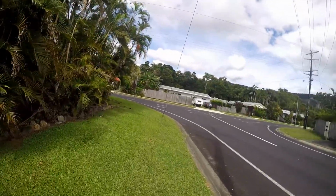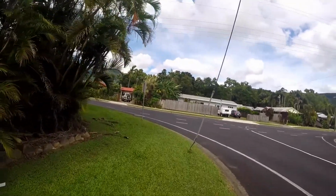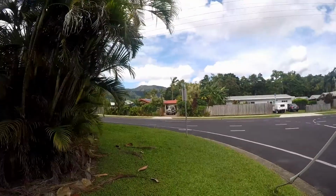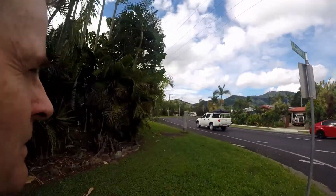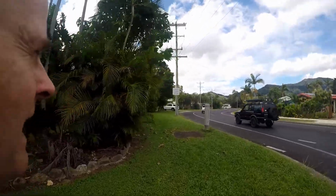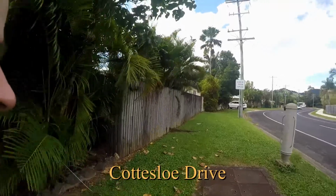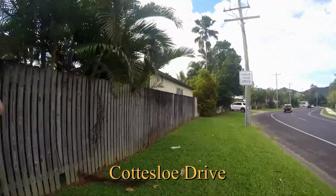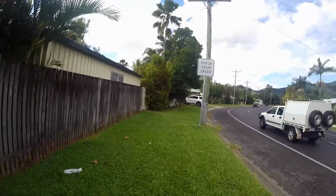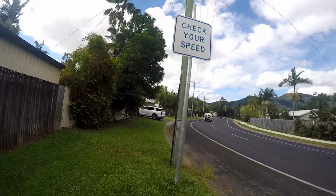As you can see, we're looking west at the moment. They're the hills that surround Cairns. And typical tradie type car. So if I go down here, there's actually a walking track that takes you to the beach. I want to just explore that. There you go, typical tradie type car. You'll get plenty of them up here.